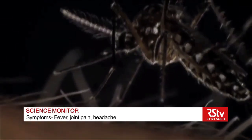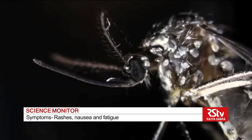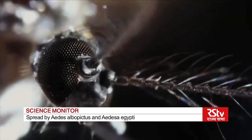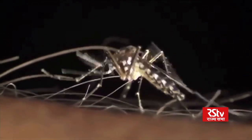It was first described in 1952 during an outbreak in southern Tanzania. In fact, the name chikungunya is derived from a word in the Kimakonde language and means to become contorted.